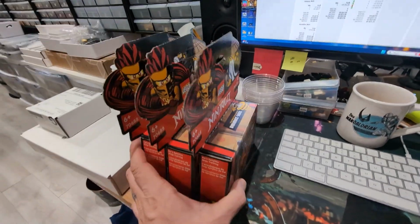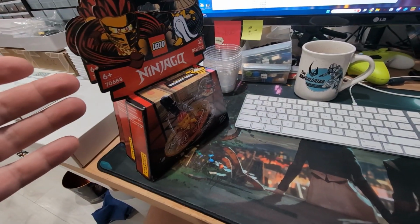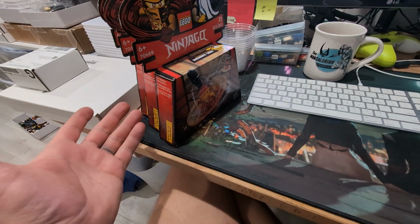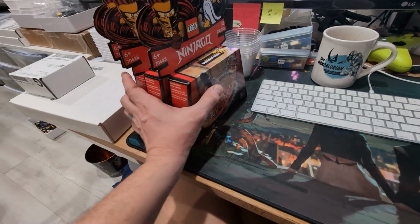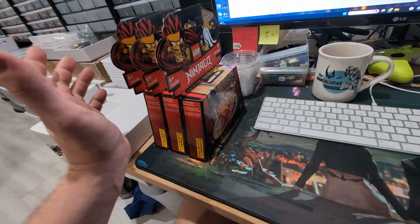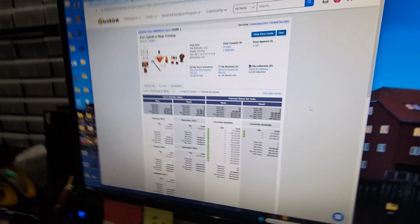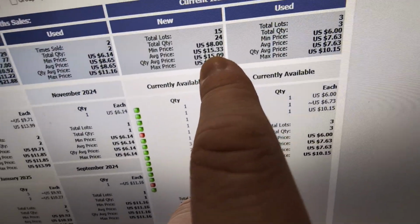All right, got the 3 of them here. Peeled off the clearance stickers. I got them each for $3 at Target. When I bought them, their value was listed on Bricklink for only like $6 or something. It wasn't much, so I wasn't expecting too much out of them. However, they've sat on the shelf for almost 2 years now. Crazy it was like that, but the current going rate, at least the listed rate, is $15.